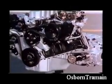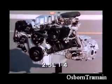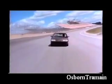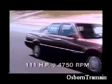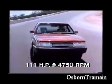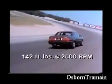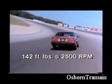The drivetrain for the LX model features a standard 2.5-liter 4-cylinder engine. It has electronic throttle body fuel injection and develops 111 horsepower at 4,750 RPM. It has good torque, too, 142 foot-pounds at 2,500 RPM.